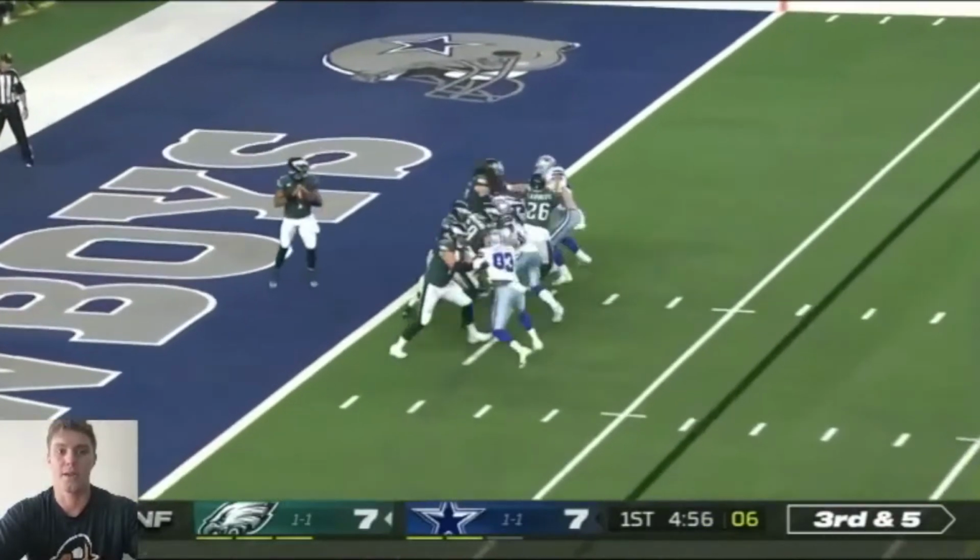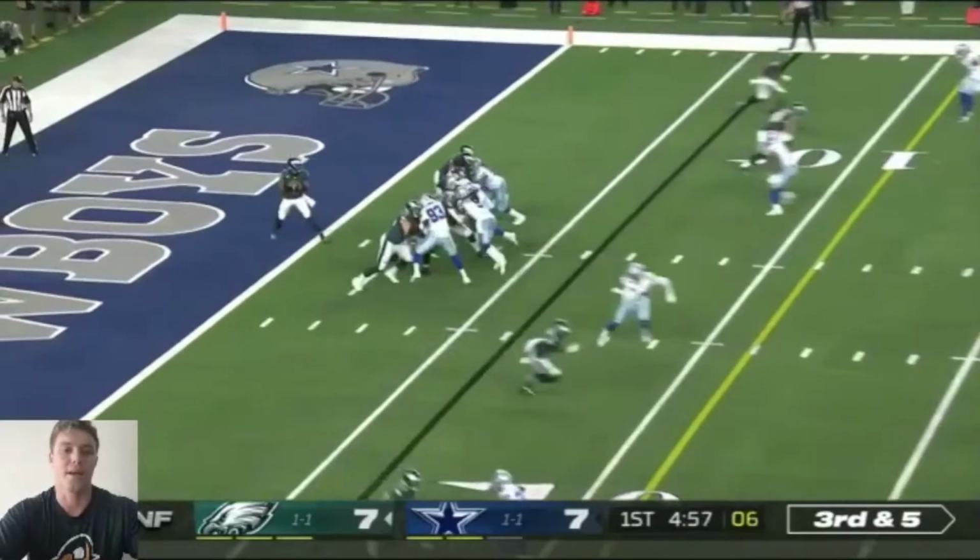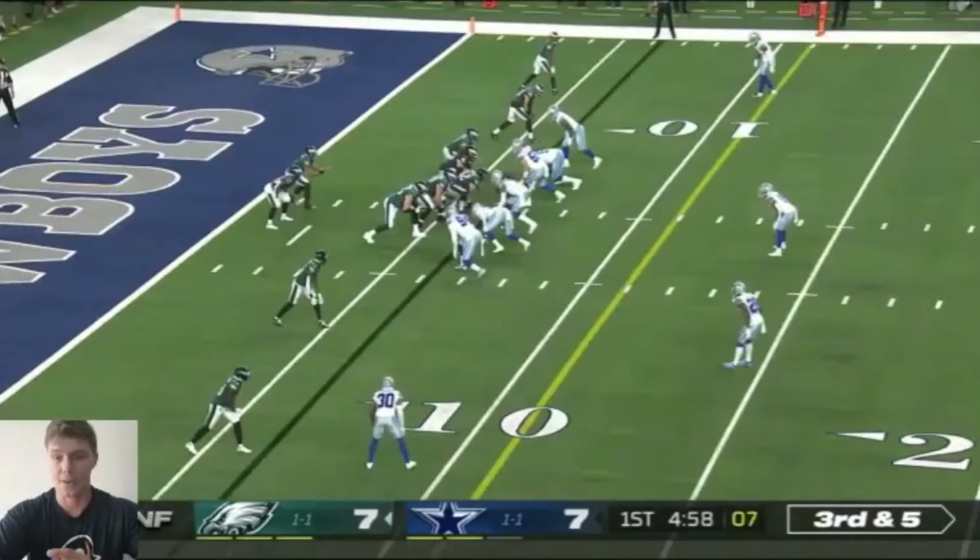So let's see this play here. This play is now decision-making, right? It's 3rd and 5. It's the same drive, right? We got a little bit of cushion. We didn't get a first down. What's our goal when we're coming out? Is let's get a first down, all right? So 3rd and 5, what can we not have happen here?